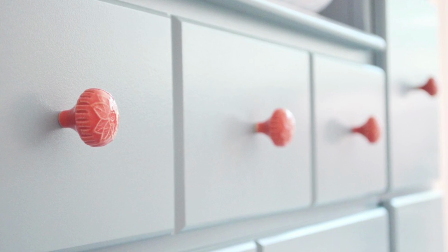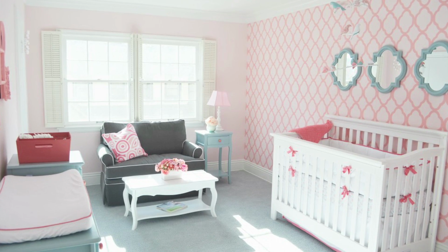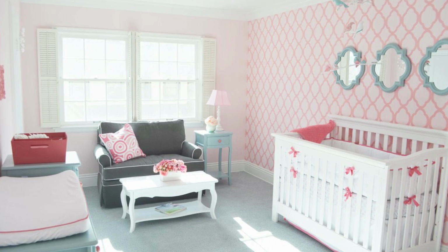I particularly love the dresser that's painted in turquoise underneath the frames. Another budget find on Craigslist. In my opinion, if I had a little girl, this would be my nursery. Emily, you did a beautiful job.